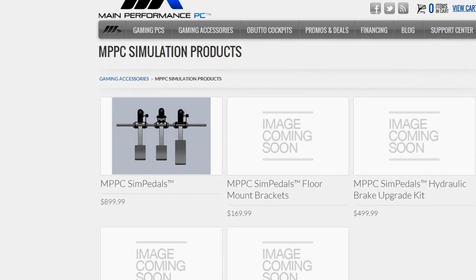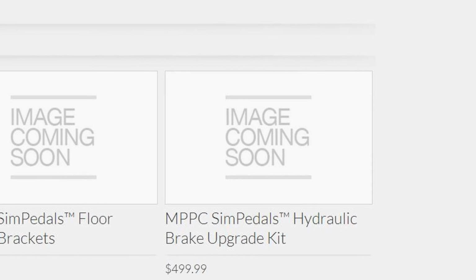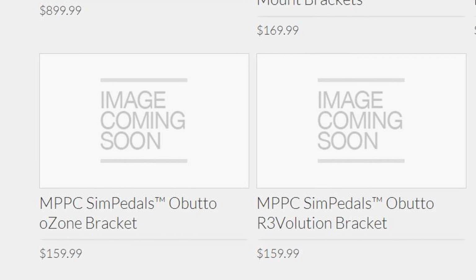In this case, Michael Main is going through a lot of testing. So he talked about price point: $899 for the base set, a 3-pedal set with a load cell, an extra $499 for a hydraulic set, $399 if you do a DIY version of that, and then he's going to have brackets to install it in Obutto Revolutions and stuff like that. So it's going to be really cool and we're going to get a set. The first 10 are going to be available pretty soon, and we're getting one of those. Excellent. Can't wait to try that out.